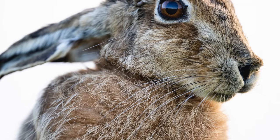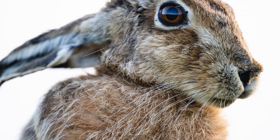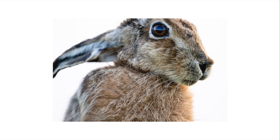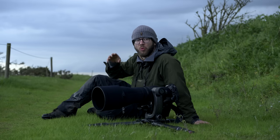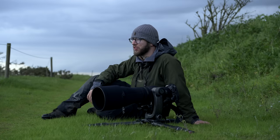My favourite, a frame-filling shot, with the ears of the hare arching across the top of the frame, leading you to the eye. This one will certainly be in the portfolio, and maybe even a print. As I was crawling my way along the track, the hare that I was looking for was down in the dip and met up with another one, and they've moved off into the gorse.